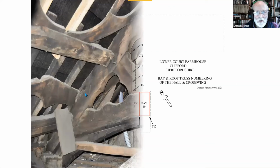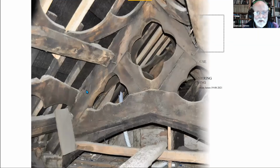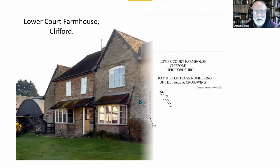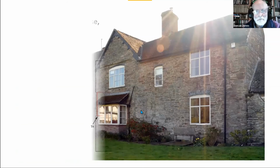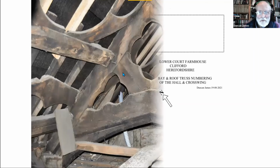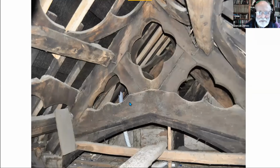You can see also that the upper end is towards the southwest quadrant, which is quite clear here. If we go into the roof, we will see it was a high status building indeed, early 15th century in date.